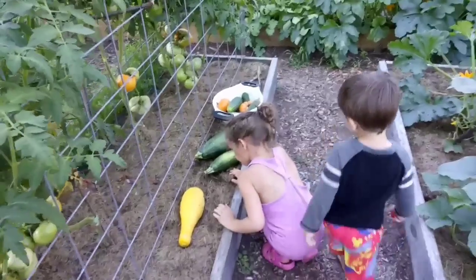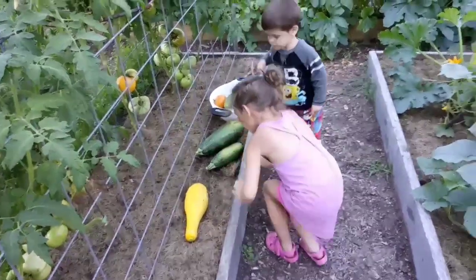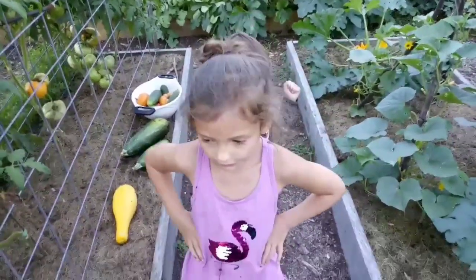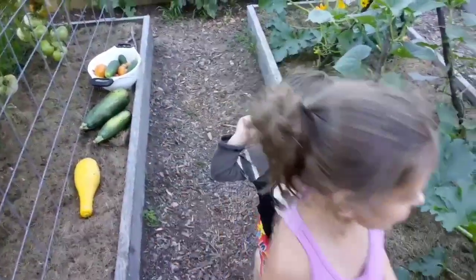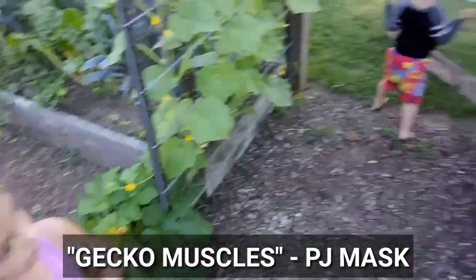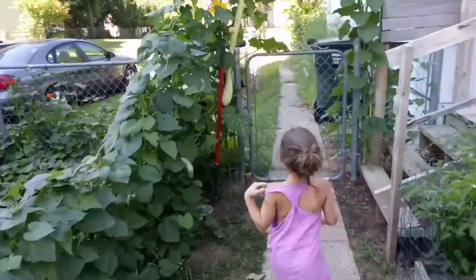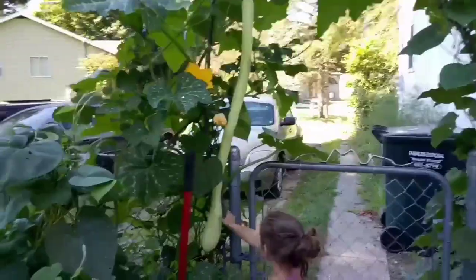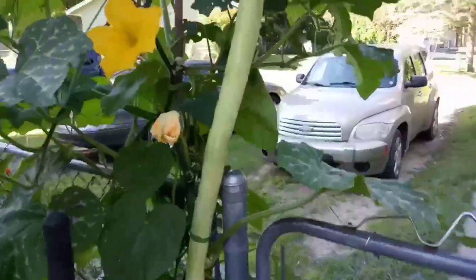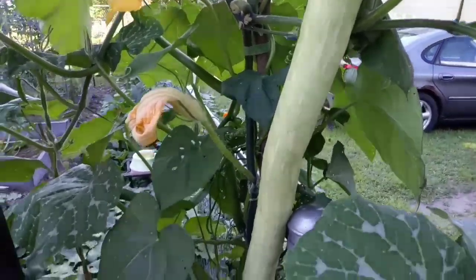What's this? All right, who's ready to get some really, really big squash? Me. The trombone squash, you want to go get them? Yeah, me. Do you know where the big ones are? Let's go see if we can find them. You see any big squash? Oh, there's a spider on there. Well, yeah, there's all sorts of insects all over the place. All right, let's grab this one.